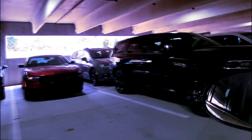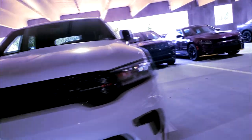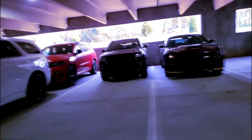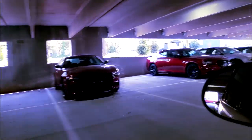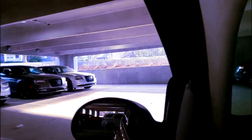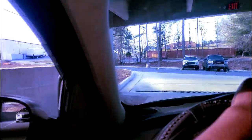Is this an SRT Durango? It just says Dodge Durango on it. I don't know. I'm gonna have to check Monday morning. I will check and let y'all know. But for now, I'm on my way home, guys. Just thought I'd tease you guys with some of the goodies we have. I don't think those SRTs will have the big wheels on them.